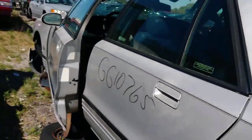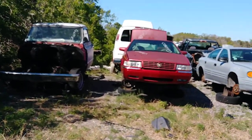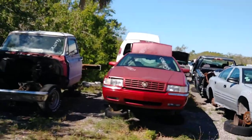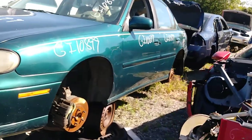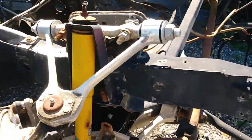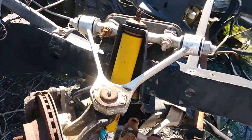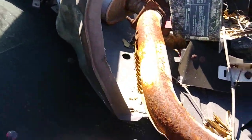Just gonna try to, oh, Corvette. That's a rare find in this yard. Oh, look at that old 70s C10. Look at the Corvette. Oh, they got a fender on it. That's an eBay item right there. This little fender. Delco shocks. Got some Corvette mirrors. I see a headlight bucket in there.